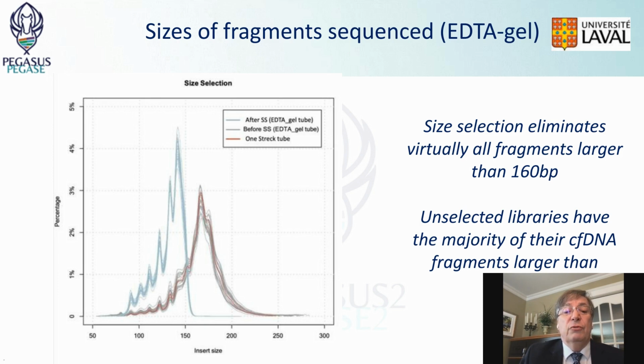this slide shows you in gray the size distribution of EDTA-Gel samples before size selection, and in blue after size selection. So you see that the system is very efficient at removing virtually all fragments above 160 base pairs, and the fetal fraction is much improved, and we get rid of most of the maternal fragments which are more concentrated in the right part of the graph.